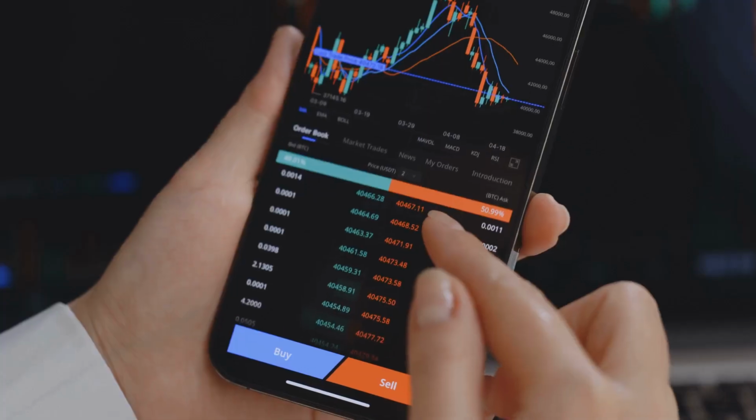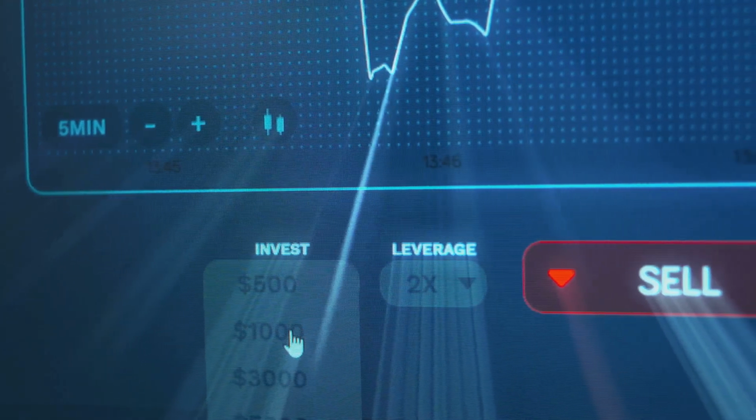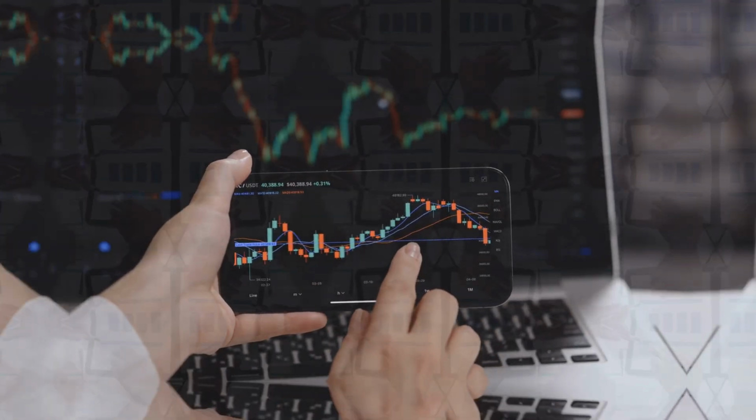Leveraged and inverse ETFs can be tempting, but they're risky and can lead to significant losses if you're not careful. If you're just starting, it's best to stick with traditional ETFs and avoid these high-risk options until you're more experienced.